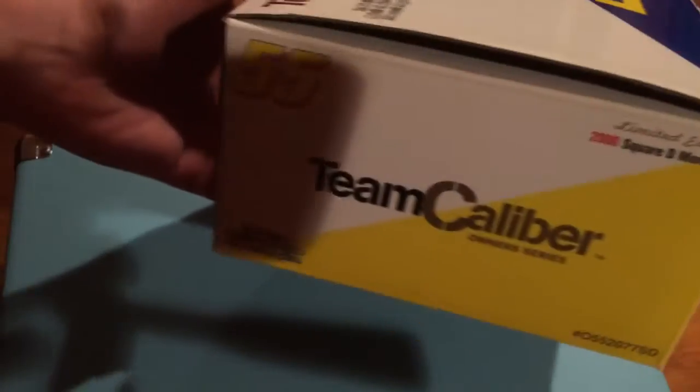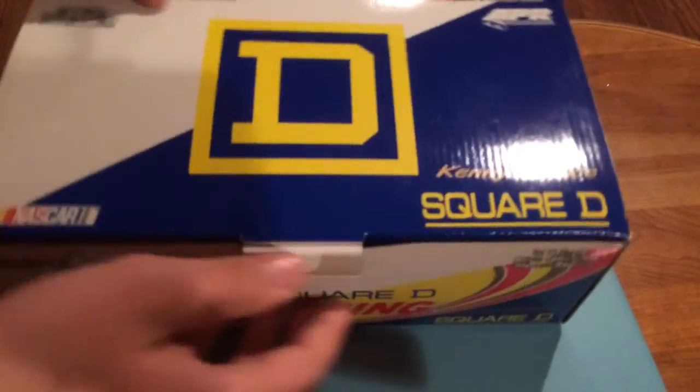On the left hand side, just 55 Team Caliber, not much. Same on the right, and then that's just a sticker. I don't know what that has to do with anything.